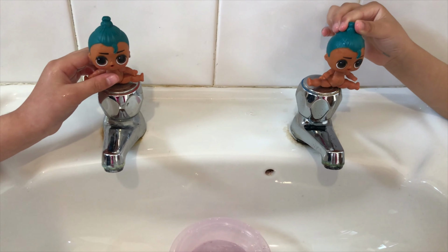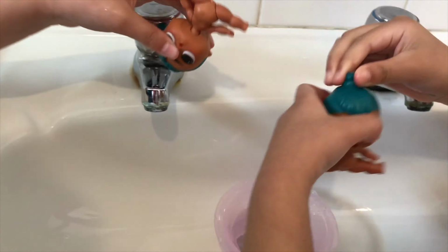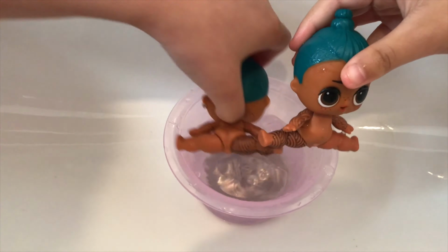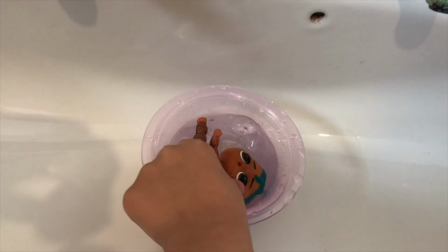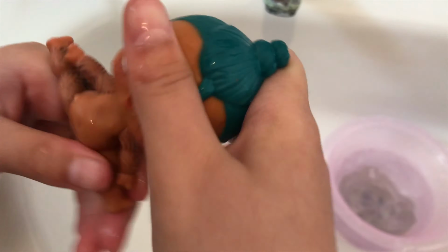Now we're going to be doing the water challenge. And today we are doing Robbie the LOL boy. So let's go. Ooh! What does he do? Wow! What did he get? He got that! Wow, that's awesome! He did not do anything on his bottle or body or maybe his head. Let me see if it does it on his head. No, nothing. It looks the same. Looks like it's only on the body.